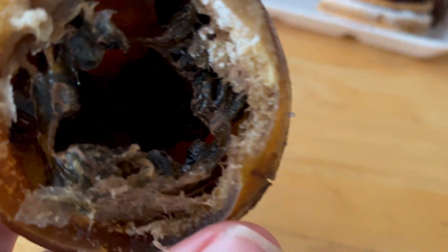He called it granada. I thought granada was a pomegranate. Visually, to me, it looks like a passion fruit. But I don't know what's inside. Oh, my daughter got it open. It does look like a passion fruit. Is it bad?